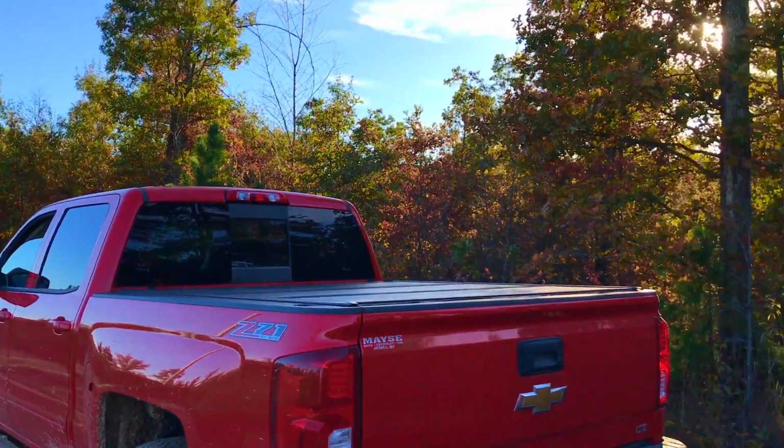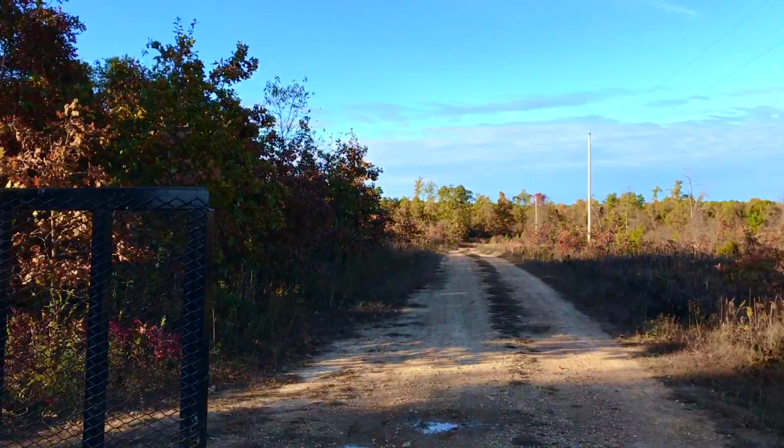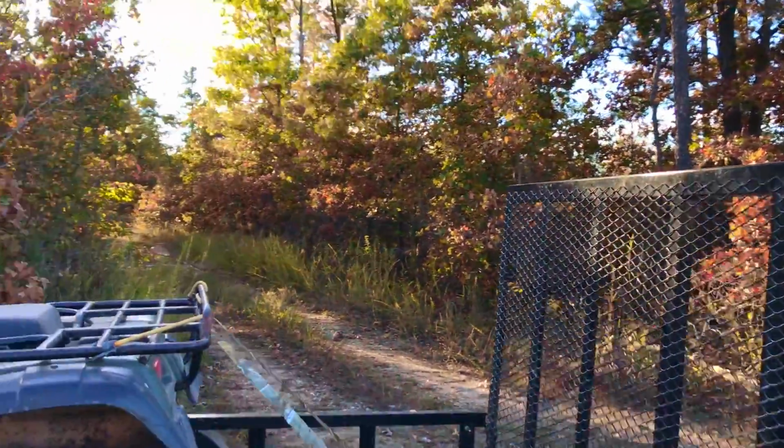Late fall, we still have a few leaves on the trees. This is a pretty property all year though. Tract 32 at Wilderness Lake. Check it out.